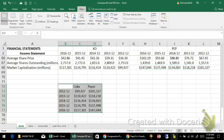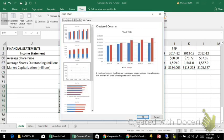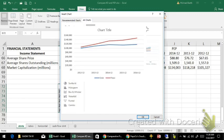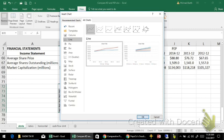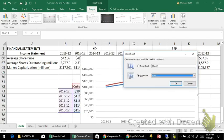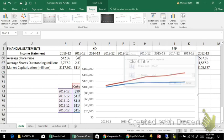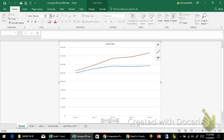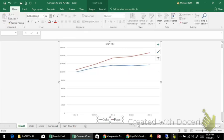And then simply graph this using a line graph. I will put this into a new location, to make it a little bit easier to see. Alright, Coke is the blue and Pepsi is the red.